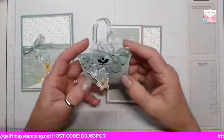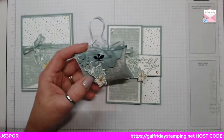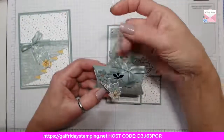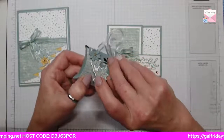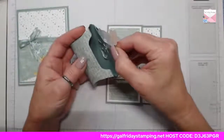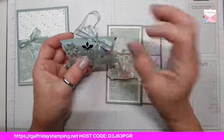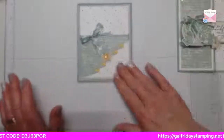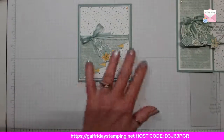And then I used the little pretty pillow box die from the gingerbread and peppermint set and made a cute little purse out of the pillow box. And all I did for tonight is used a glue dot to close it. I would probably in the future put a miniature Velcro dot on that. So let's get started, and we'll start with the drapery card first.